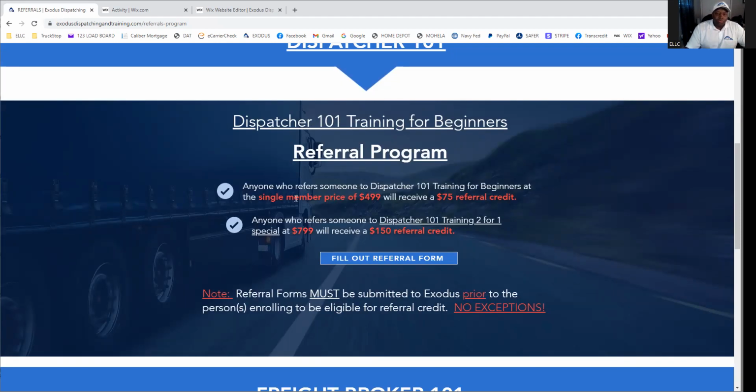If you refer someone on the $4.99, you get $75 credit. If you refer them on the 2-for-1 membership, you get $150 credit. And it's a different one on the freight broker side. And here's the note: referral forms must be submitted to Exodus prior to the person or persons enrolling to be eligible for the referral credit. There's no exceptions for that. That's just how it is.